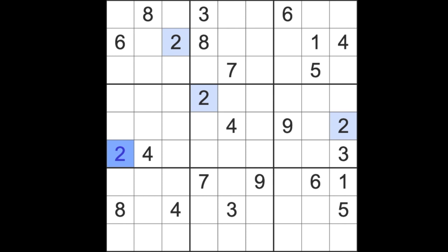When I say lovely, I'm giving it an aesthetic value. I don't know why, it's just a digit on a grid. I'm probably going to be a bit crazy here today. Don't know what's going on. Let's see.